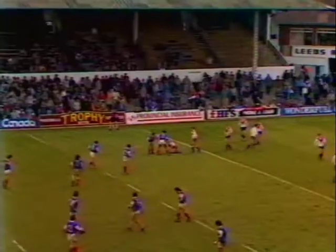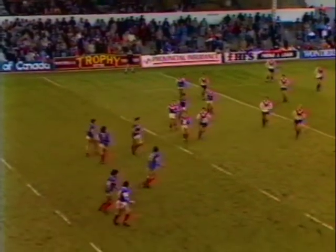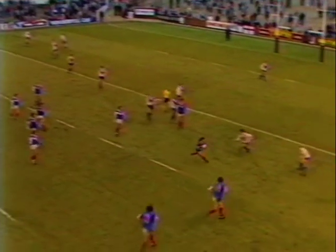Now then, Pons making his debut for France. Can he make his name? No. Well, I don't think I would have run into those three forwards. Palanque. And the crowd enjoying that.